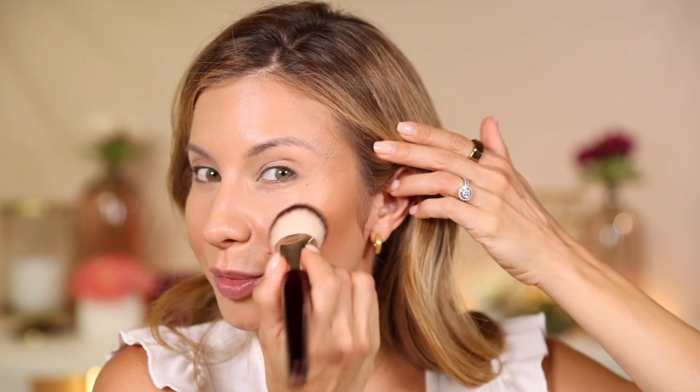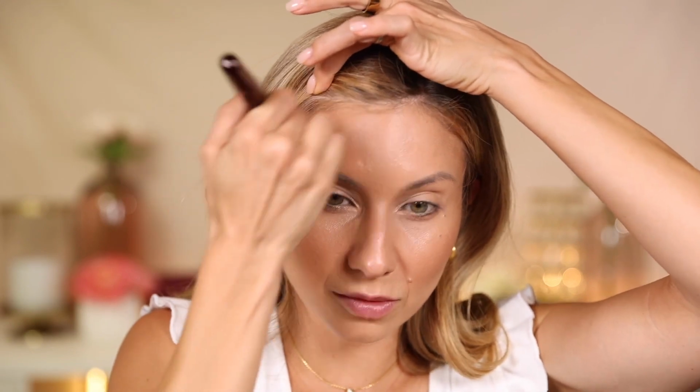Oh, it's so pretty. The formula is really nice. Super creamy, very pigmented, but it blends out so easily. So a little bit of this goes a long way. I'm still learning how to apply this. The first time I applied it straight to the skin, and I was able to blend it out.